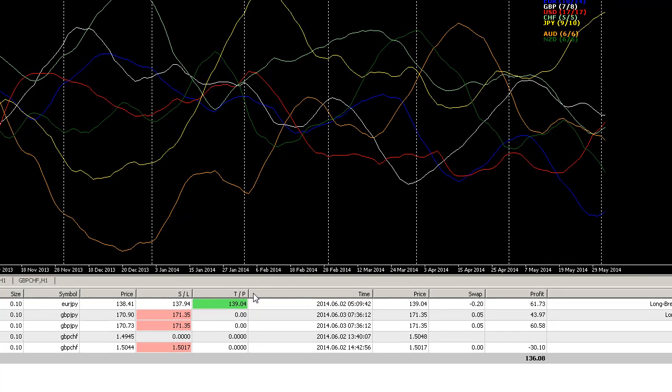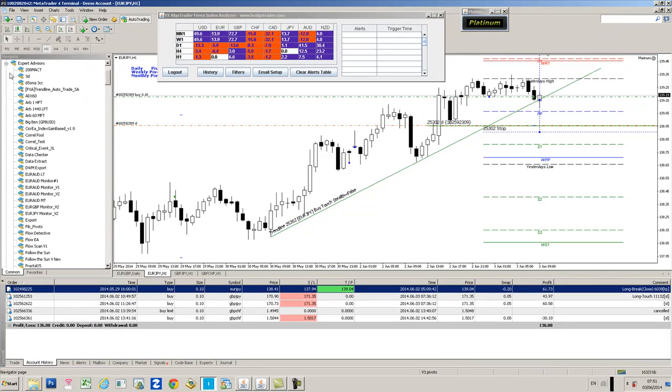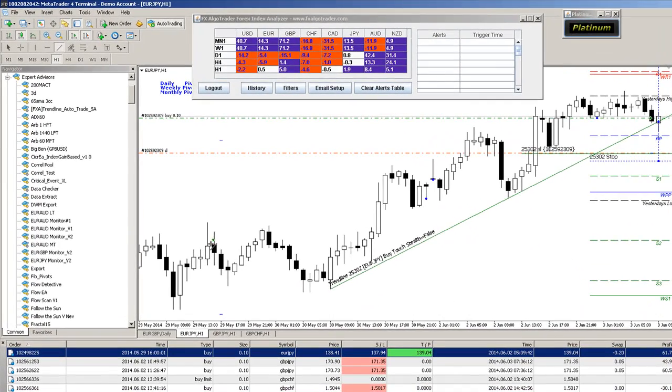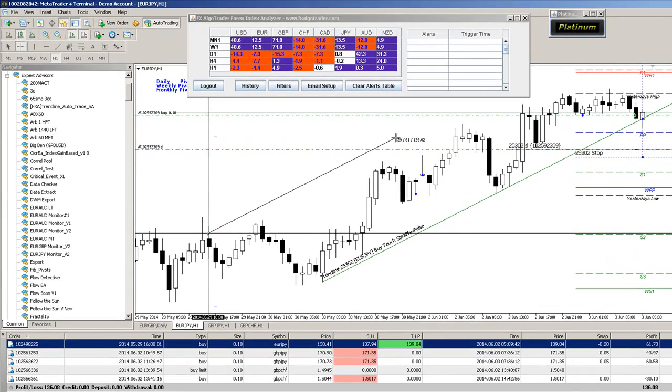Yesterday we had a successful trade on the Euro-Yen, which gave us 61 pips in profit. The trade was triggered using an automated entry from the Platinum automated trading system. It came in here and we then rallied up 61 pips to around about this level here.